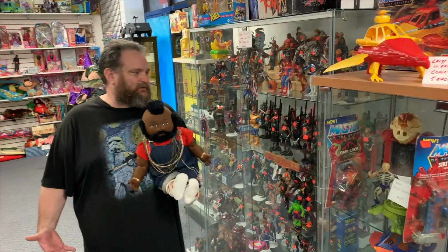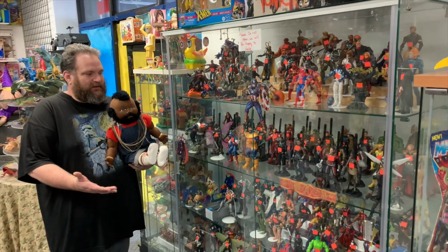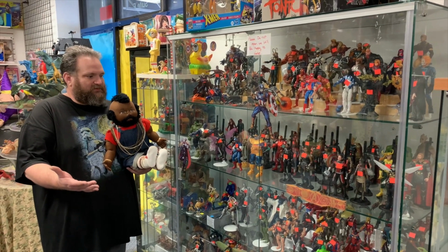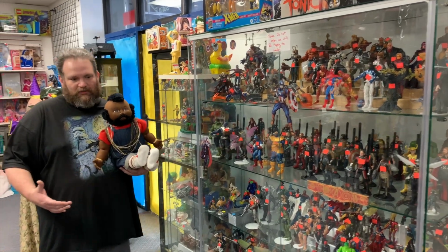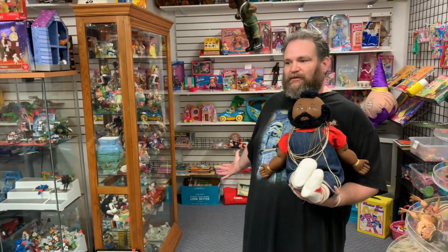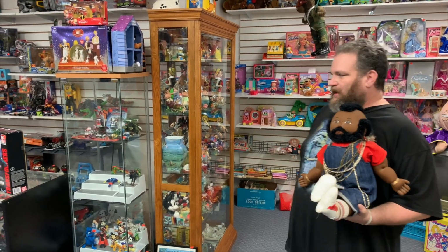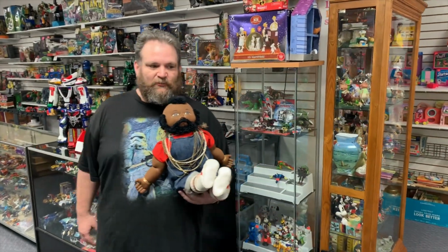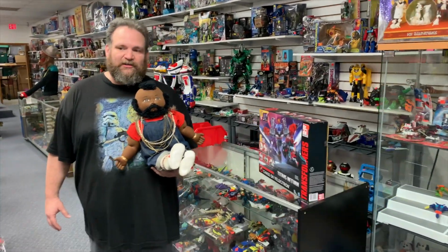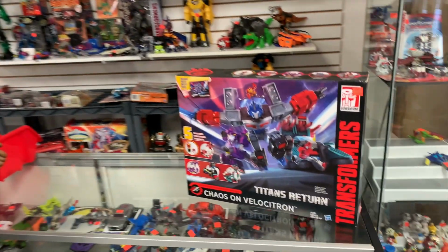And as we walk along, you can see we have a nice selection of Marvel Legends. It's hot right now because of the comic book Avengers Infinity War. And as you walk along, you will see the girls section, which we carry Barbies, Rainbow Brite, My Little Pony, just a good mix of dolls for the ladies. And then as you come along, here's our Transformers section. Transformers is our number one seller. We do modern and G1, and it's a really popular line for us.